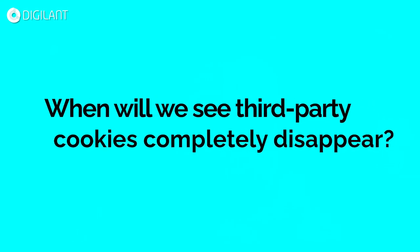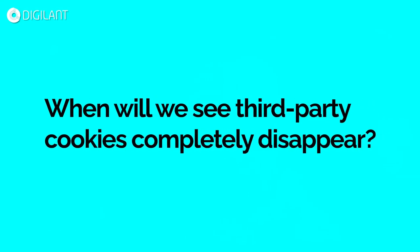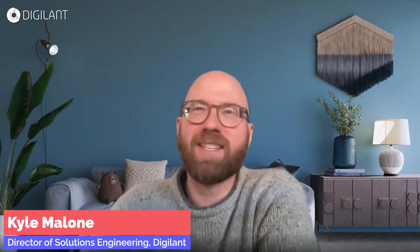How far along is later? When will we see cookies completely disappear? Well, the estimate is still not 100% known, right? We know the estimates that at least Google has released. They've said they are estimating Q3 2024 for full removal. However, those estimates could still shift slightly, right? Based on any sort of implications, regulatory guidelines.